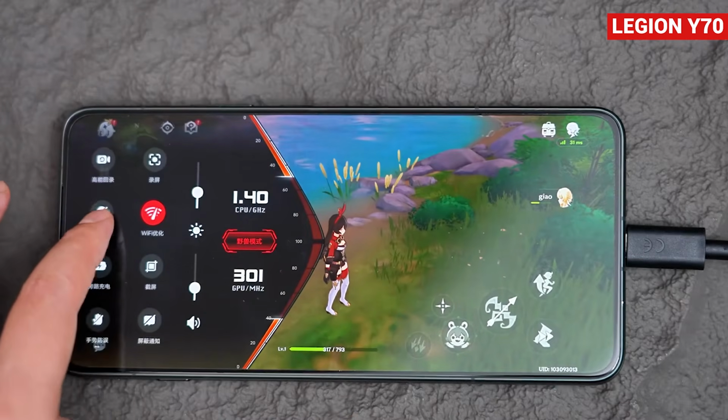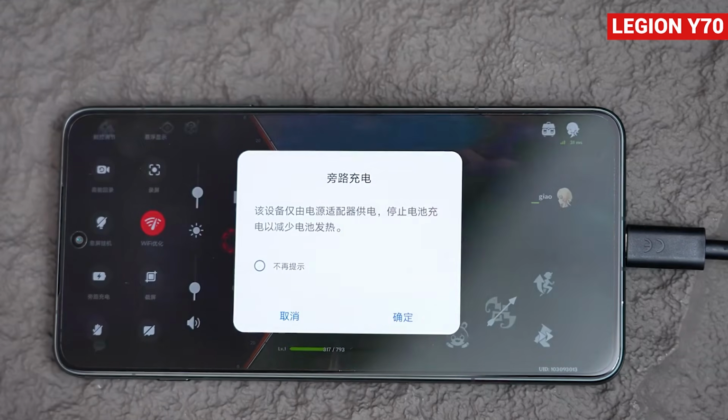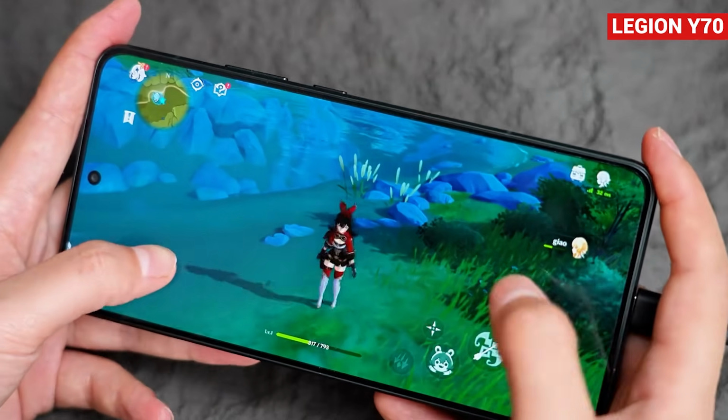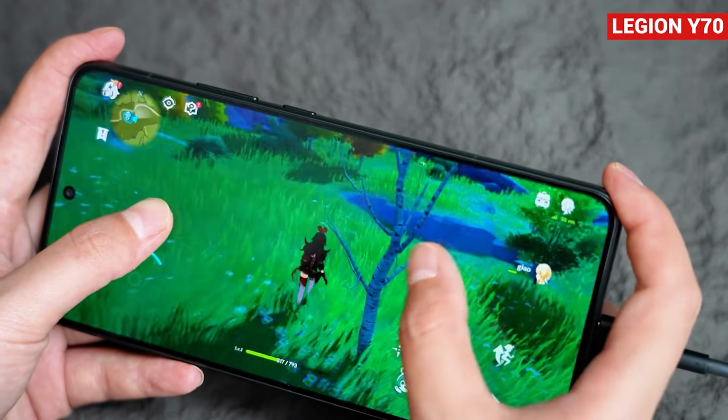If you like gaming while charging, the phone also supports bypass charging. Instead of constantly charging the battery, power is delivered directly to the motherboard, reducing battery heat while maintaining a higher battery level during extended gaming sessions.